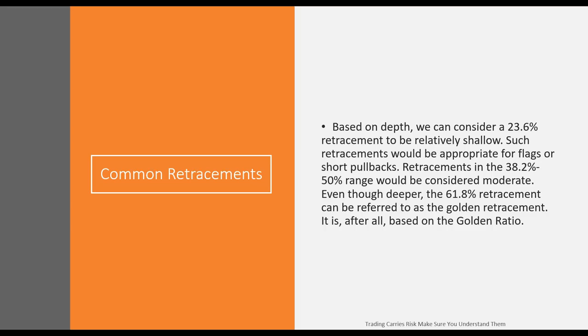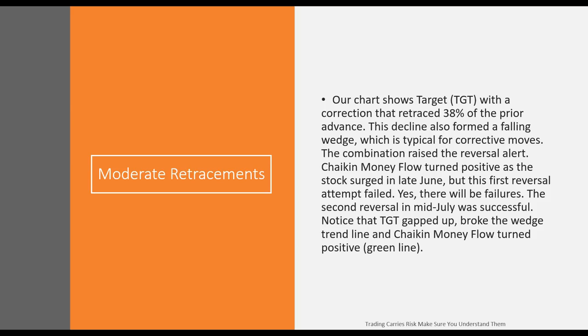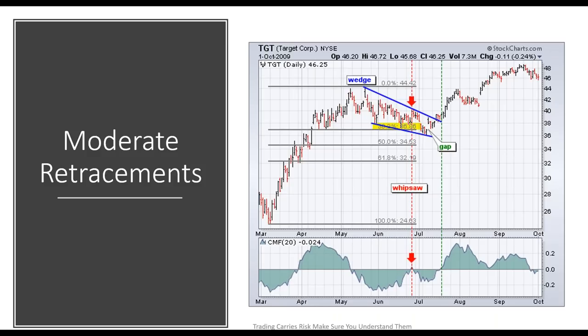Now, based on the depth, we can consider a 23.6 retracement to be a relatively shallow retracement. Shallow retracements occur, but catching these requires a closer watch and a quicker trigger point. So what we would also want to look for is maybe this in a chart pattern. We can see here a trading wedge going on directly between the Fibonacci retracement level of zero down to the 38.2.